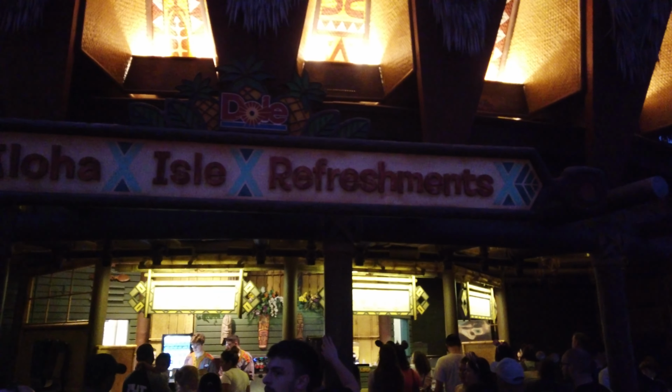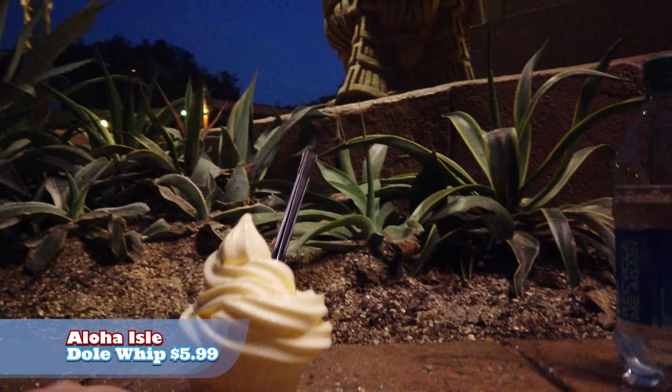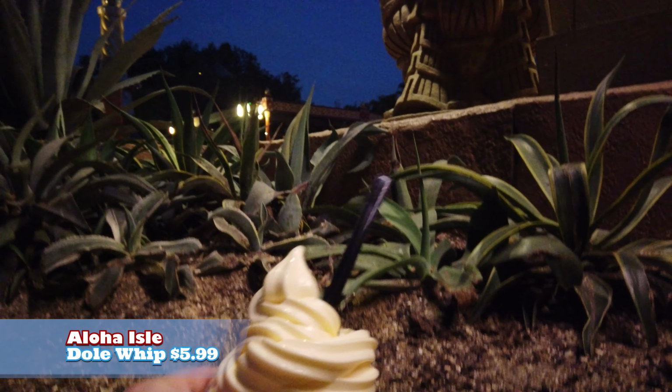Alright, you cannot come to Disney World and talk about great eats that are under $8 without talking about something that has its own cult following in the past several years. Something that grown-ups are dying to get to Instagram and everything else, and kids will love, and that is the Dole Whip.